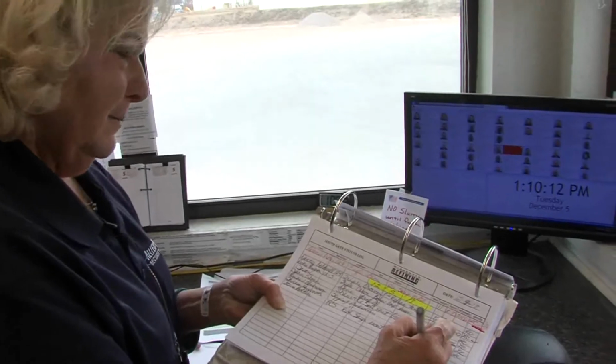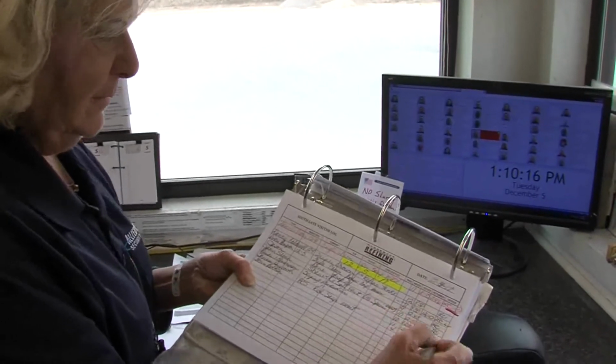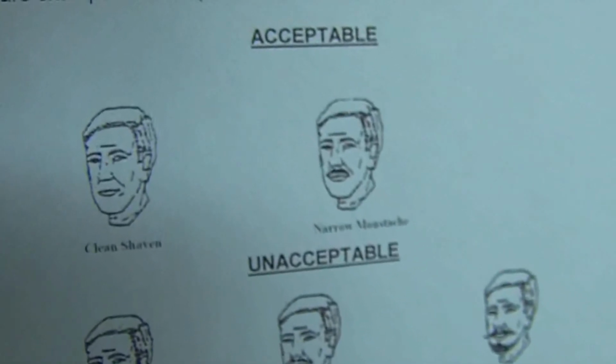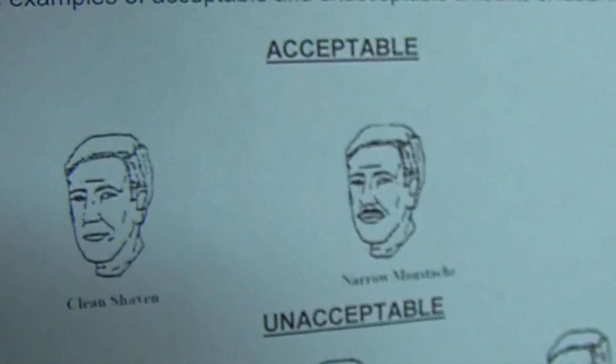In addition to lost or stolen security badges, damaged badges can be replaced by contacting the Security Badging Office. Temporary badges are available from security for employees and contractors who have misplaced or forgotten their security badge. Contractors needing a replacement badge may be subject to a replacement fee. Wynnewood Refining has a strict facial hair policy. You will not be issued a photo ID badge until you comply with the facial hair policy.